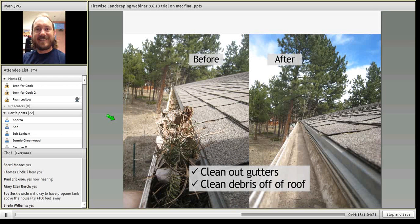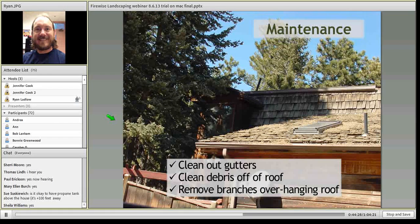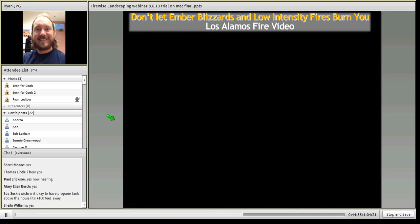And as you're thinking about gutters on your home, metal gutters are going to be the best option, with vinyl gutters being a slightly worse option, just because the vinyl can have a tendency to melt and then fall off the house. So making sure that we clean debris off of our roofs is going to be another important piece. I am getting a little behind, so I'm going to keep bumping through here.